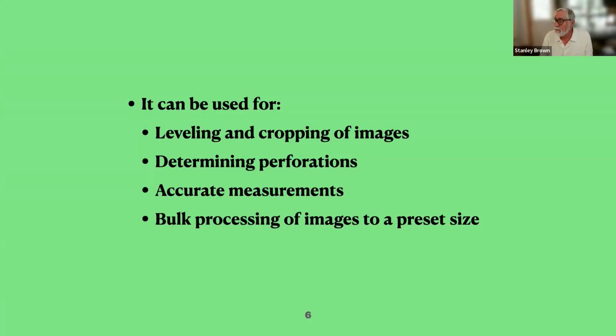You can use it to, as Rob said, level and crop images. You can determine perforations using something that most people will think looks pretty familiar. Accurate measurements, and they are based on the pixel count, so it's important that you scan at a consistent setting on your scanner, and it will also do bulk processing of images to a preset size. So say you have 25 stamps of the same definitive denomination. Rather than having to go through them one by one, you can bulk process them, based on an initial target stamp where it'll pick up some landmarks and go from there.